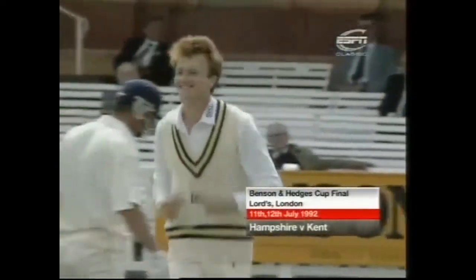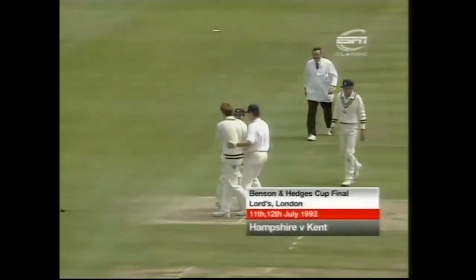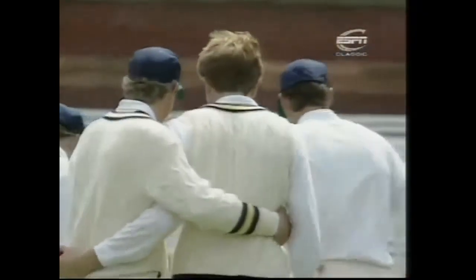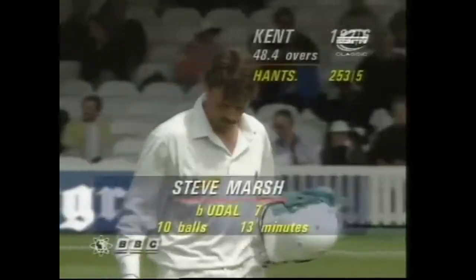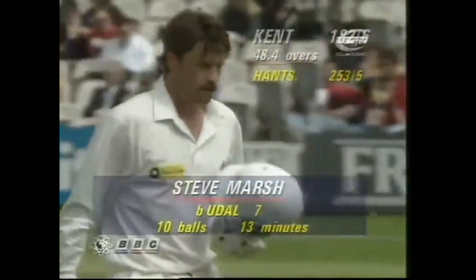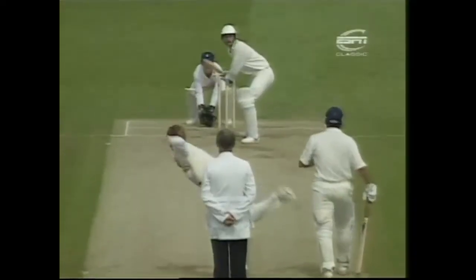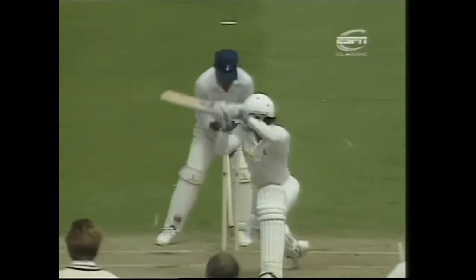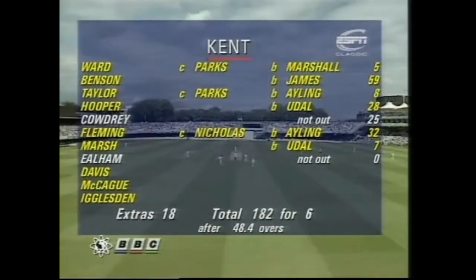Udall has done it. 182 is the score when Udall slipped that quicker ball through Steve Marsh's defences. Cowdrey is unbeaten on 25. Marsh out for 7. And 6 wickets down. Good bowling there by young Sean Udall. Quicker, full length delivery. Marsh trying to make a bit of room for himself, hitting towards cover, and by doing that he opens himself up, and that's the result.